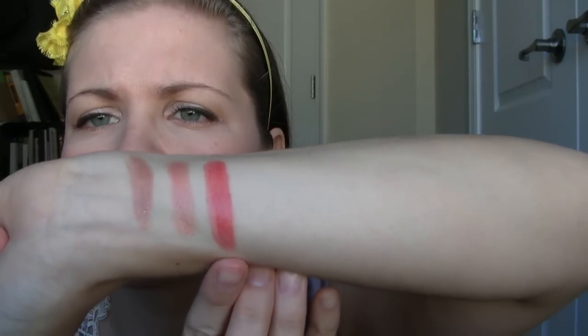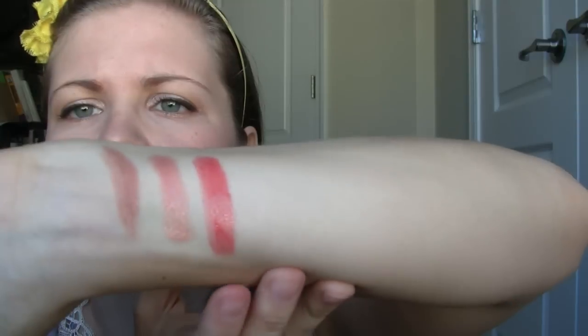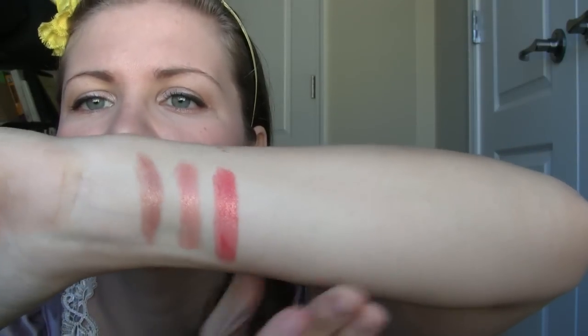Then I have some really bright colors. So I have Blushberry, which does not have any shimmer, and it's described as a watermelon red. And this might not be necessarily real bright on most people, but I think because of my complexion, this ends up looking pretty bright on me. But it's a really pretty, like a light sheer red. Sorry, I kind of touched it there.